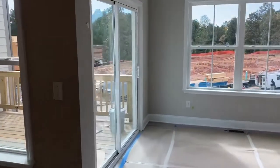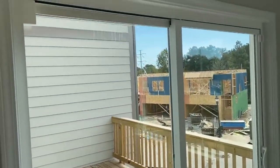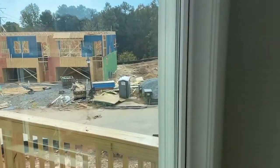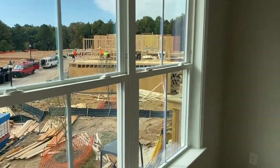Then let's take one more stop back into the living room to peek at this balcony. If you look out, you can actually see the construction that they're doing in the community. As I stated before, there's workers still working on buildings, so this is the perfect time to get in.